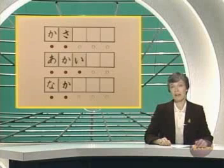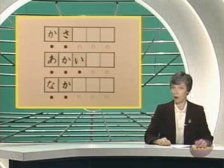There are probably some letters here that you haven't learned yet, but the point is that the pronunciation of ka is always the same, no matter what its position in the word.